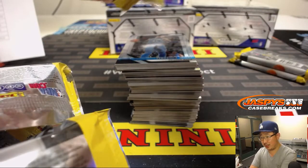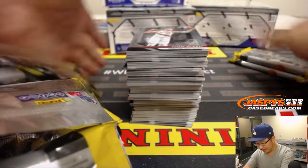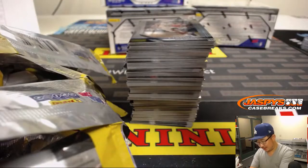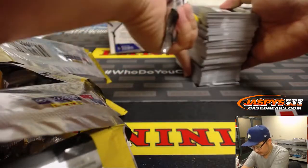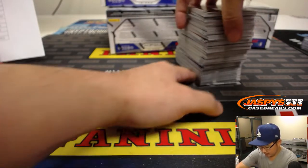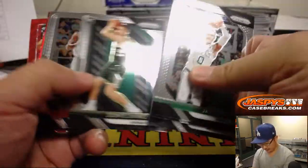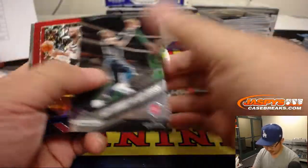Josh looking for a Luka silver in one of the last four. It's got to be, right? I mean, if there's like 22 some odd parallels per box. All right, good luck, everybody. Getting close to the end. Here's Jared Allen.